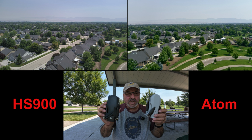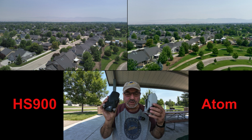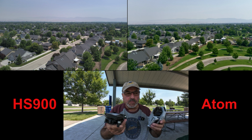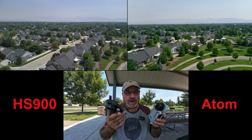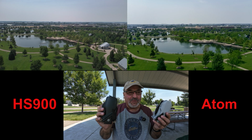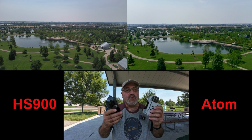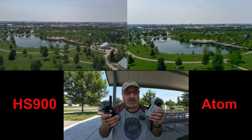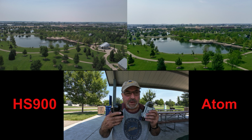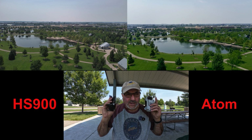Okay, the Potensic Atom and the Holystone HS900 Sirius, both of them sub 250 gram, brushless motor, 3-axis gimbal drones with the capability of shooting in 4K 30 frames per second. Again, both Amazon drones, so that's why we did this comparison, so that you guys can see which one you like better. As soon as I get home, I'm going to look at the video and the pictures from both of these drones and give you my opinion, but my opinion doesn't mean anything. It's what you think that counts. So I'm going to show you that right now.